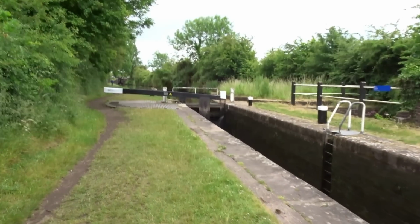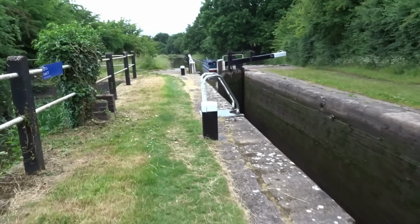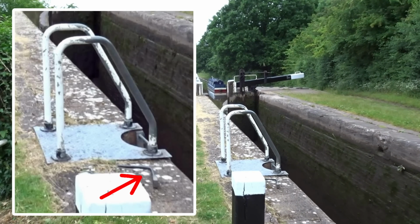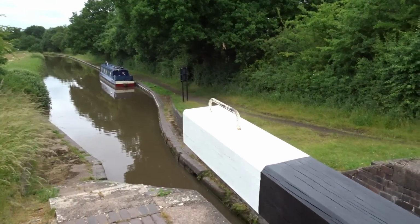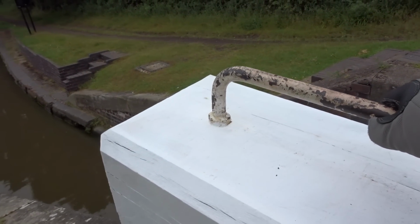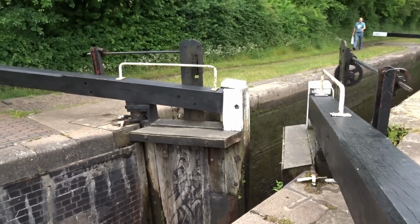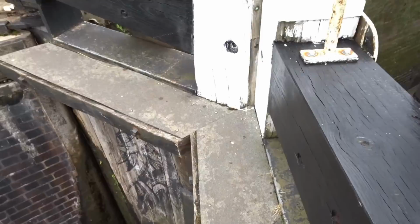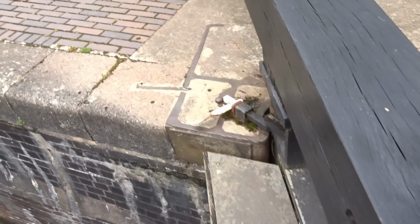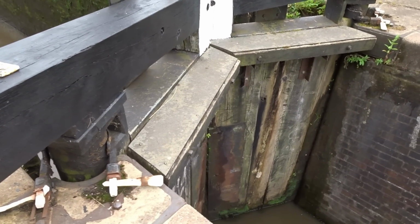If you look carefully, you can see I've left my windlass by the lock ladder. I didn't actually think about it until late that evening. I went back in the morning, and needless to say, it had gone. Some of these footboards are rather loose, I've noticed.